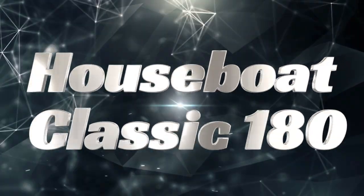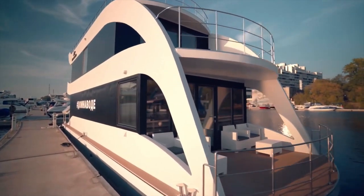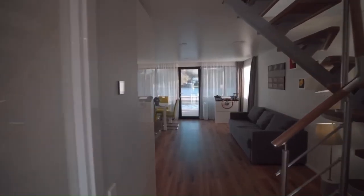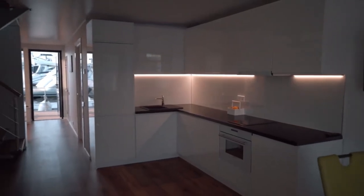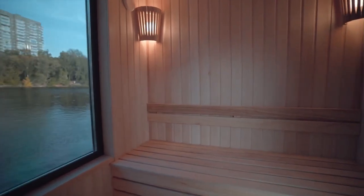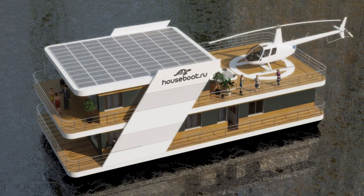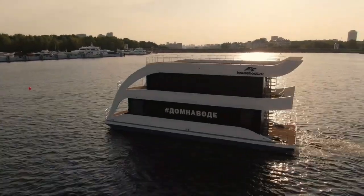Houseboat Classic 180. The Houseboat Classic 180 offers a floating alternative to mobile living. With a spacious 450 square meter layout, it includes a living room with panoramic water views, a fully equipped kitchen, comfortable bedrooms, and an outdoor terrace. This luxurious floating home, priced at $643,000, is designed for those seeking a tranquil aquatic lifestyle.